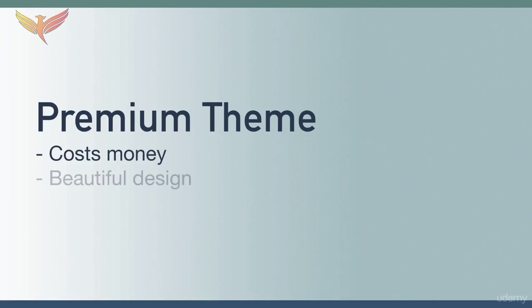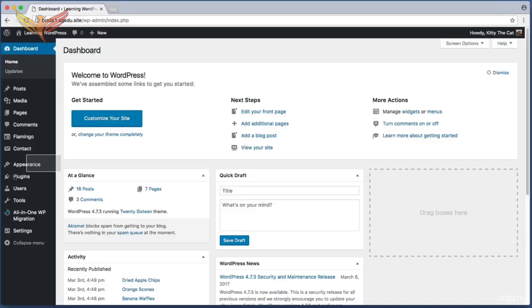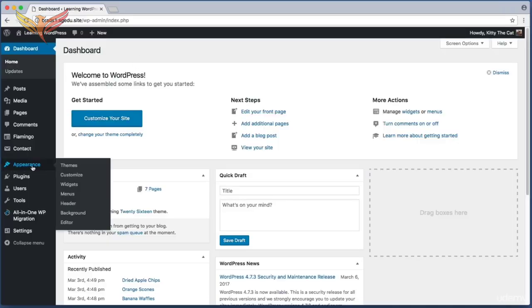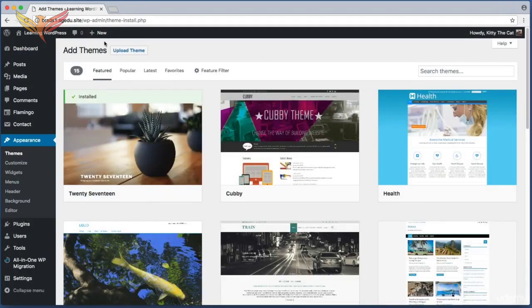So just like with plugins, I recommend searching through the free themes, but if you can't find a free theme that you like, then it might be time to venture into the premium theme market. So just like premium plugins, premium themes live on third-party websites. So once you find a premium theme that you like and you complete your purchase order, again, they will give you a zip file, which contains the theme, and then back in your admin dashboard, if you just click on Appearance and then Add New, now you can leverage the Upload Theme button and just select the zip file of the theme that you purchased.